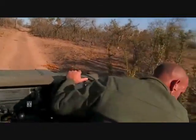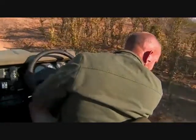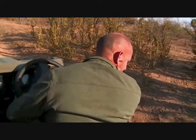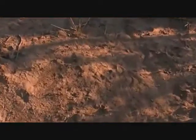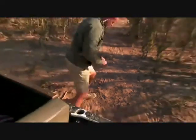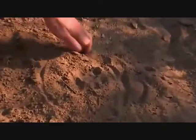Alright. So, we have our first clue as to where Karula is. And I'm going to try and fit the dots together over here while I tell you. Here's her track here, relatively fresh.